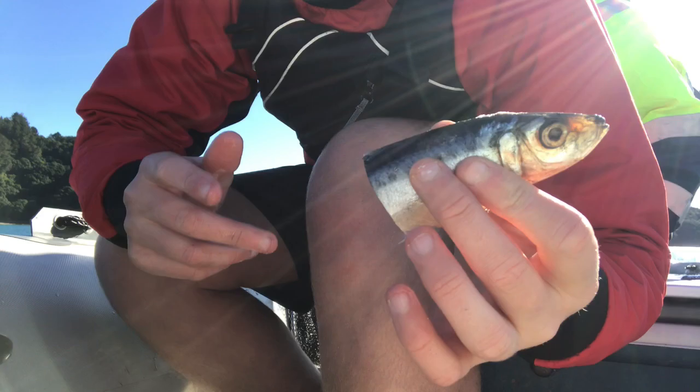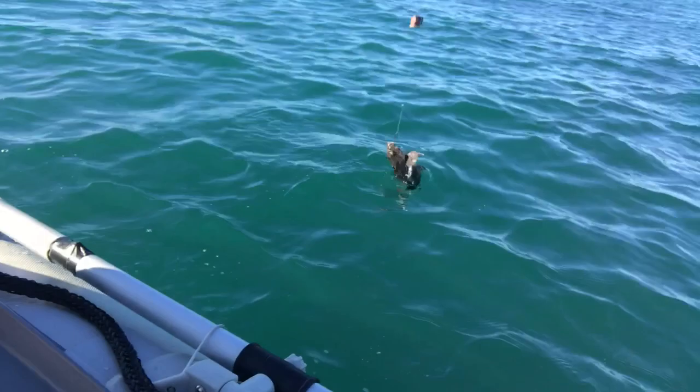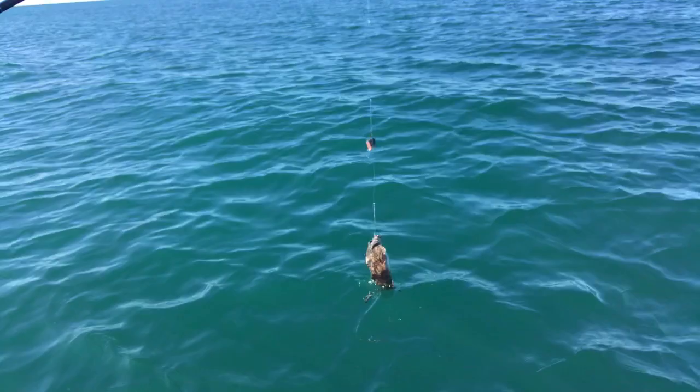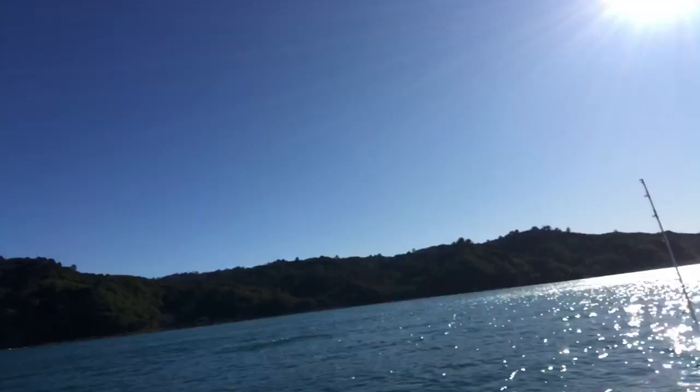So yeah, pretty cool. I've seen them at Goat Island. If you guys watch my Goat Island video, you would have seen some of these guys. Rock cod, eh? Rock cod, yeah. Are they poisonous? No. That was cool. Second fish.